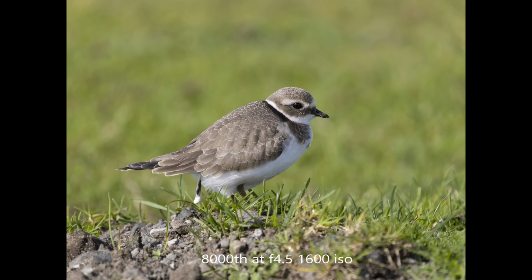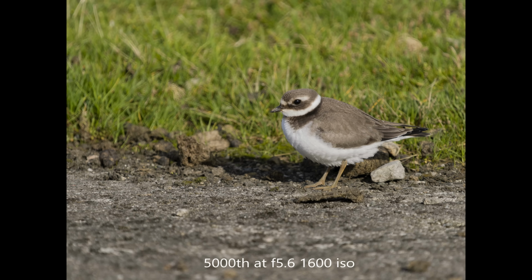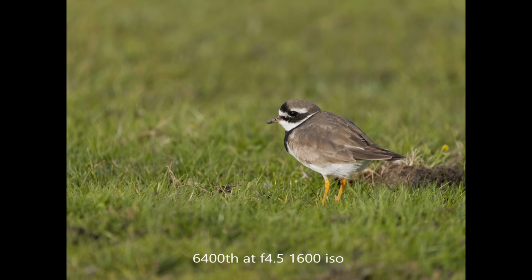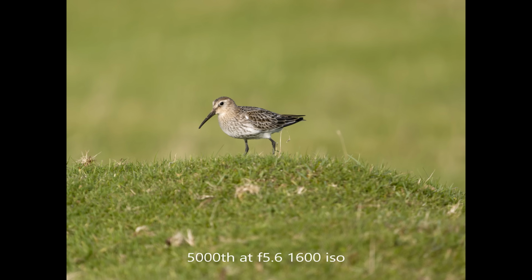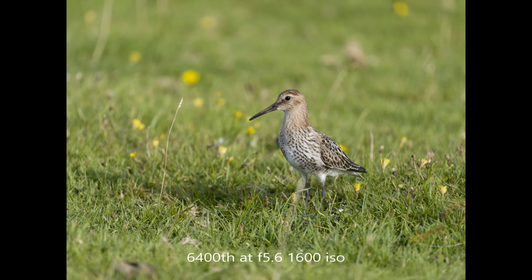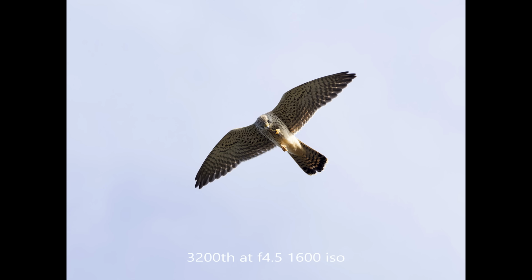We'll just look at a few of the stills pictures I took. Everything is taken with the OM1 Mark II, the 150 to 400mm lens. The wheatear I kept seeing was not very confiding. You couldn't really get close enough to it. A kestrel just hovering above.